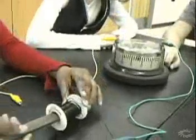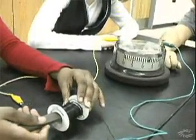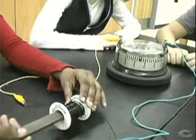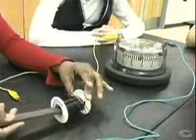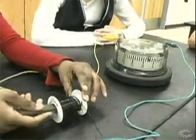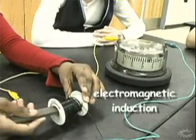Notice that the needle, which illustrates the flow of electricity, only moves when the magnet first moves. Also notice that the needle changes direction as the magnet moves in different directions in and out of the coil of wire. Electricity produced in this fashion by a changing magnetic field is called electromagnetic induction.